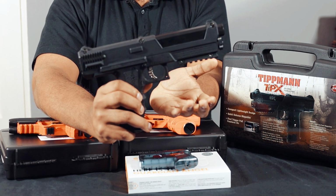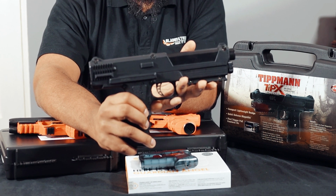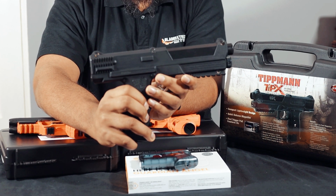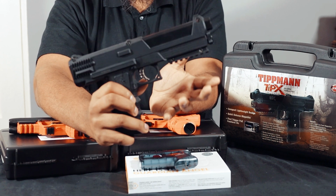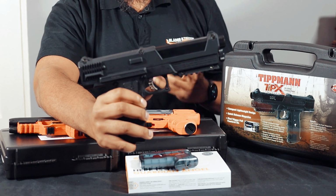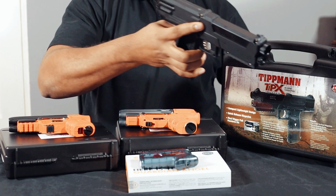The TPX itself is also quite noisy, if I can call it that, and late at night in the middle of the night, I'm sure you'll wake up a couple of neighbors if anything happens at your property or to you yourself.